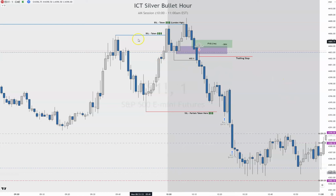All right, so we saw that buy-side liquidity was taken. We waited for a market structure shift. We marked out our breaker block and our fair value gap. We got in on the first entry, which was a limit order at our breaker block. We aimed for the first low for our partials, and we ended up going for the new week opening gap, and we ended up getting it. Okay? That is your AM Silver Bullet on Monday, August 21st.